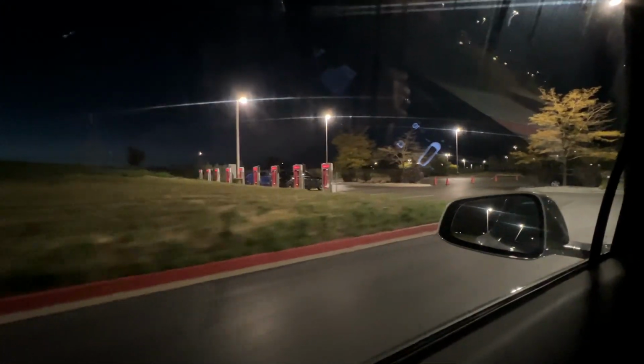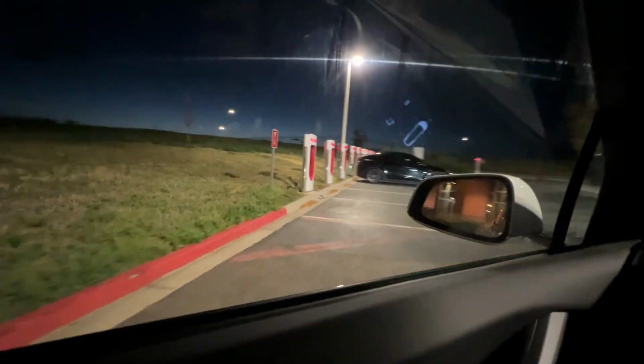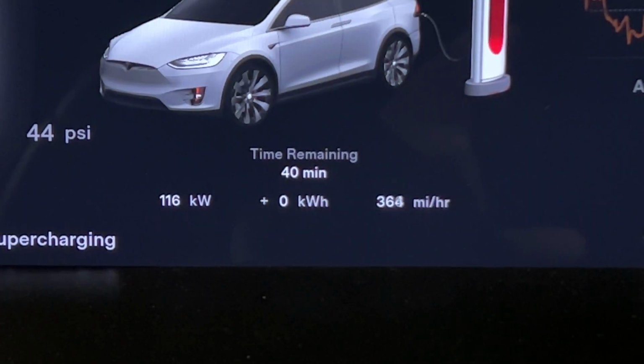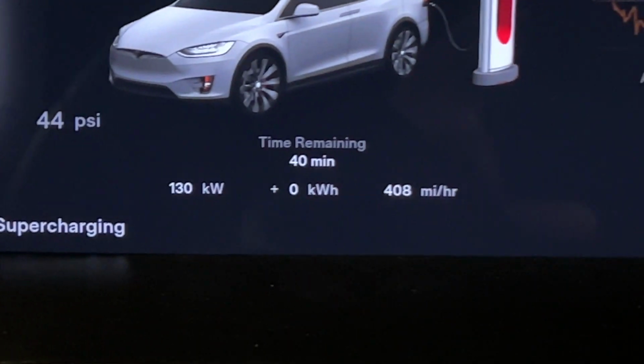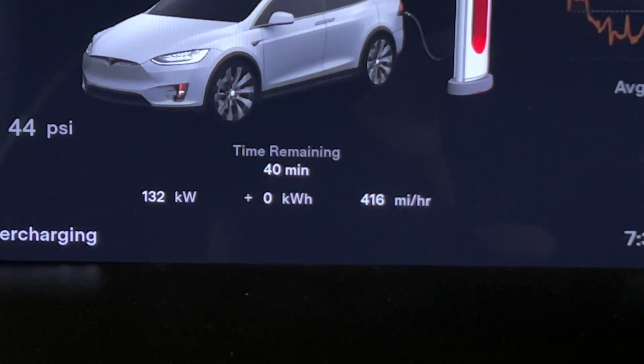All right, let's see. We got to find the magic number. This is a 150. Let's see. We got 1A and 1B. We're going to go in 1A. Yeah, we're getting there. We have an arrival at 24%. 130. It should be easy over 140 here.